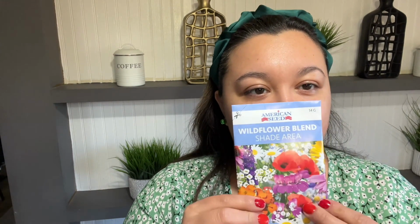Look at all these. I did the pollinators for the wildflowers, so I'm gonna mix them all together. And then I did some snapdragons. I'm gonna be adding those too. And then this is good for the shade. I do have some shade areas that I wanna fill in for the summer. There's so many different ones on here. It says here it has a different amount of seeds, so I'm very excited. This is for the shade areas that I want to fill in.